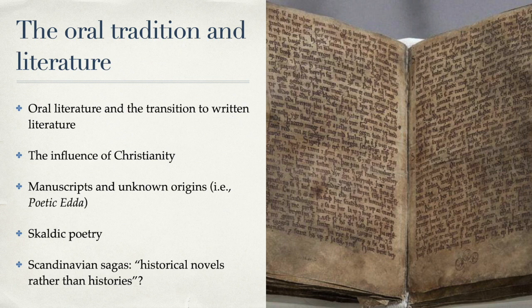Now, new cultural and religious influences on written versions of oral literature are only going to change them further. And this is one of the reasons why scholars are still hotly debating just how old the Poetic Edda is, for instance. Now, we can't place where in the Viking world some of these stories originated. The Eddic poems, so the oldest that we have, are preserved in two major manuscripts, both of which are Icelandic, both of which are based on a 13th century original. Beyond that, we don't really know for sure, so they have to be used with caution.